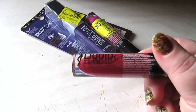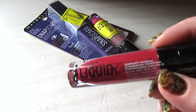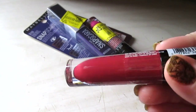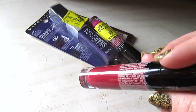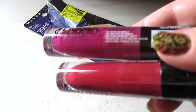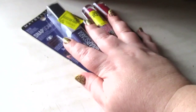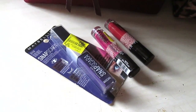And then last and final item I got was a full priced liquid catsuit from WetnWild lipstick, and it's called Behind the Bleachers. And I saw this one online, and I don't know, I just wanted to grab this one. I thought it was a beautiful shade, and I cannot wait to use these, and I think they'll be perfect for some Valentine's Day looks as well. So very beautiful. I'm excited for this one. And yes, that's my Walmart haul. I wanted to show you guys some great deals I found.